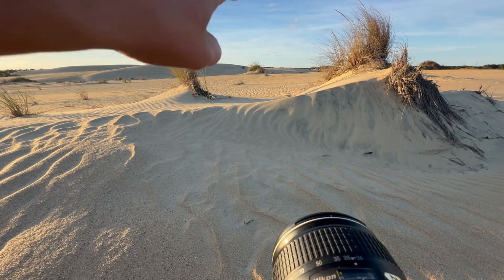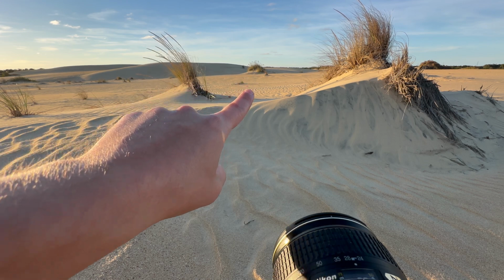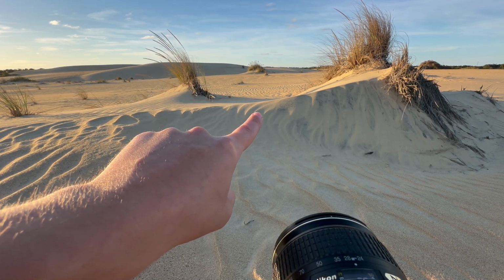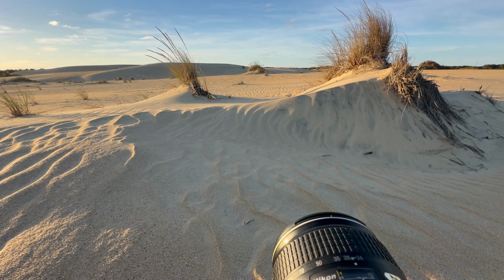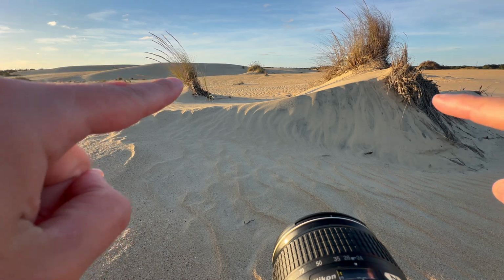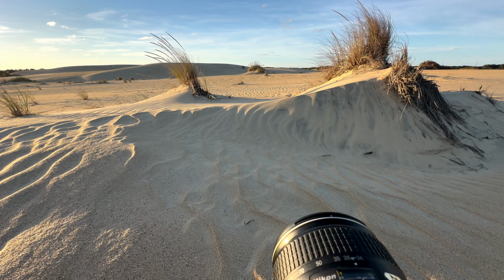So I got it how I want it. But I'm gonna focus here, back there on that dune. We're gonna come and focus here to make sure, and that should cover everything from here to there. I'm F16, 1/40th of a second, exposing for the highlights. And then what we'll do is we'll angle down just to get this foreground area, and hopefully that gives us what we need. The big thing here is just not blowing out the highlights.